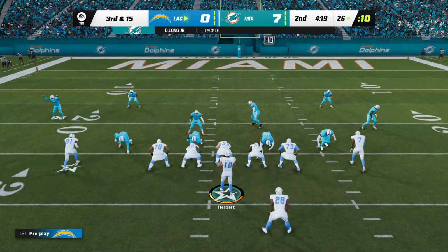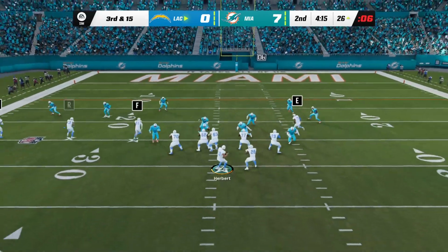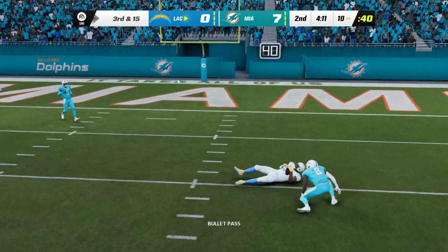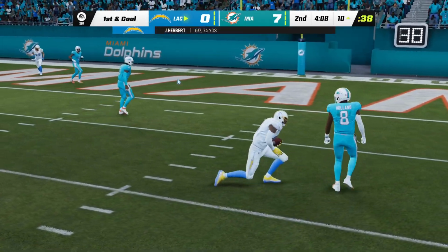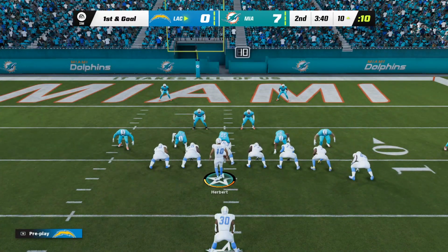Well done to sniff that out defensively. He had it diagnosed pretty quickly. I love that description because diagnosed is perfect on that one. Read his keys, made the play, and he couldn't even get going moving the football. They're able to convert on 3rd down, and that sets up a 1st and goal.